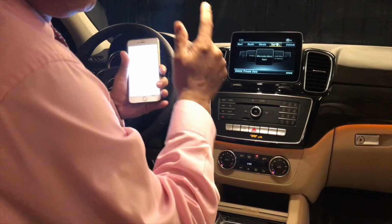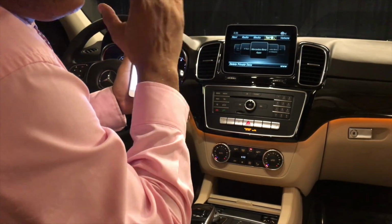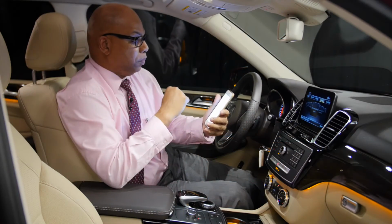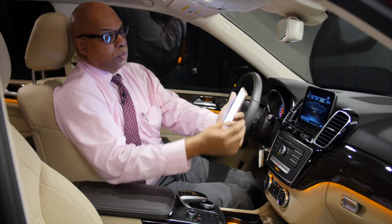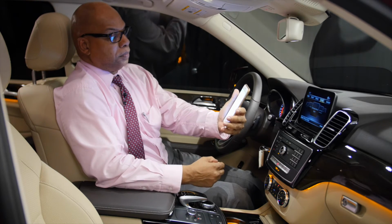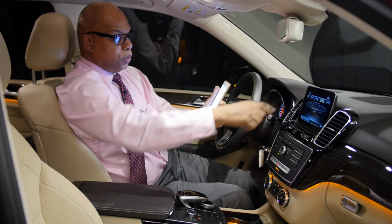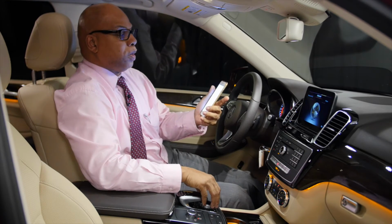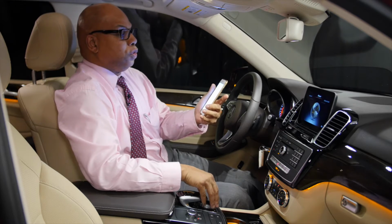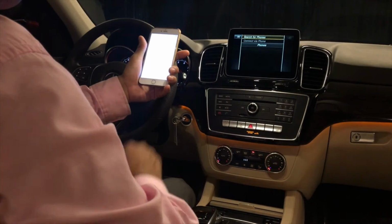All right, so today we're going to show you how to sync up your phone. This should take very, very minimal time to do. You open your phone, go to settings, make sure your Bluetooth is on, and press right here just below, which makes it discoverable. Then you go to telephone, right here on your screen, you press down and you accept it, then you go to phone. Just scroll to the left, connect device.